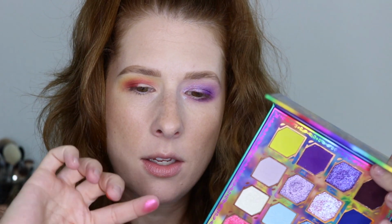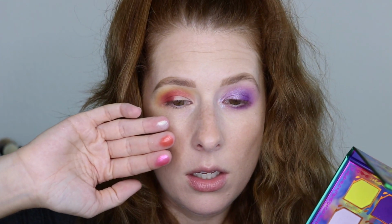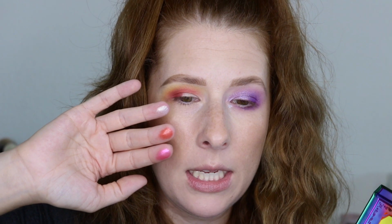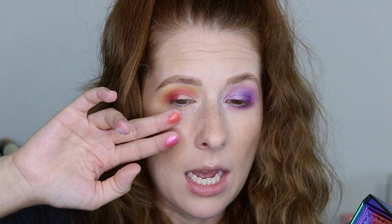Okay, so now let's see, we have this shade right here, this pinky shade. Ooh, that's pretty. And this light shade. I think this would be really pretty on it, but I might use that for my inner corner. This is super pretty. That's super pretty.